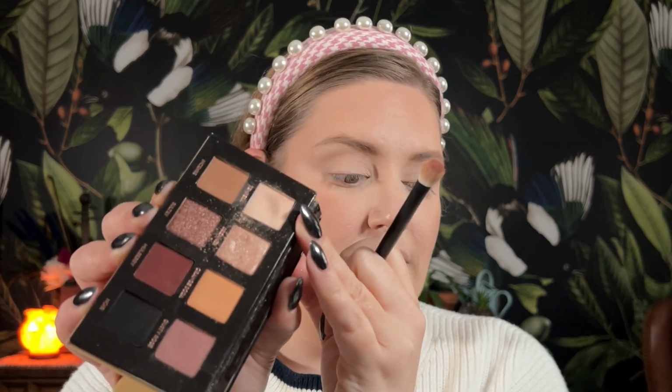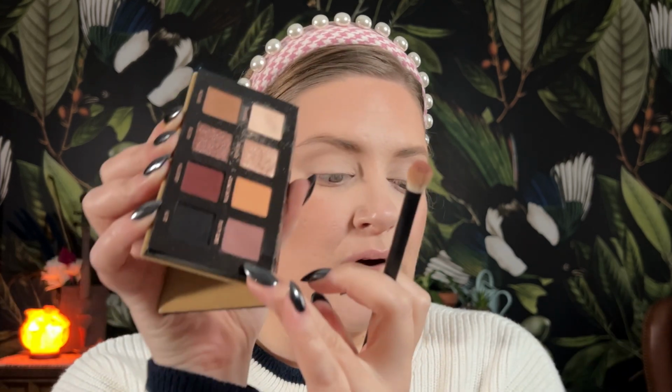So I just put the lightest shade here to brighten the inner corner and up under the eyebrow. I am going to use this dusty shade now in my crease.